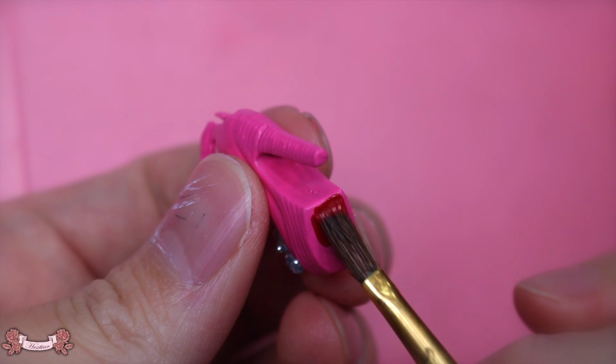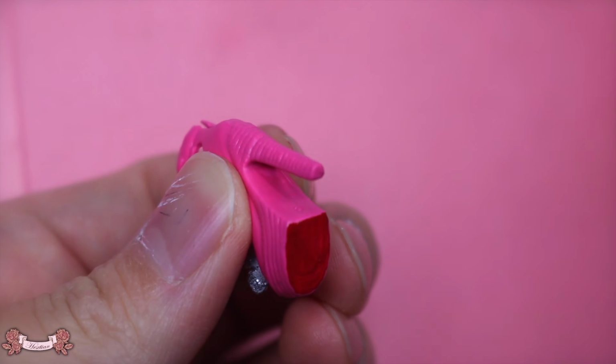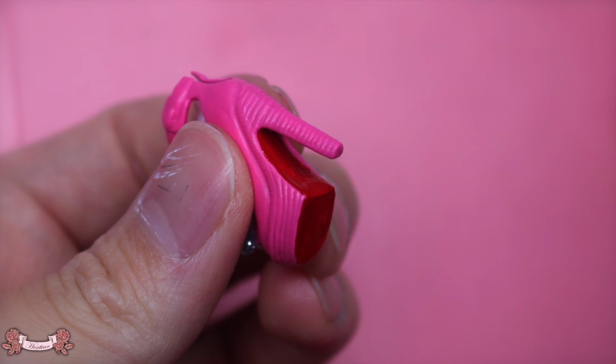And you guys know I embrace the pink and red color combination, so she will receive some red bottoms. We are almost done, and I cannot wait to show you guys this, so let's go ahead and finish it up.